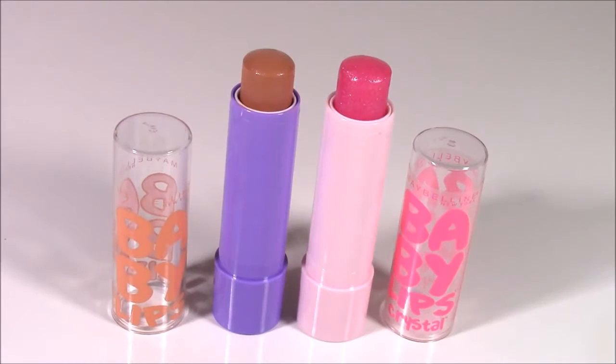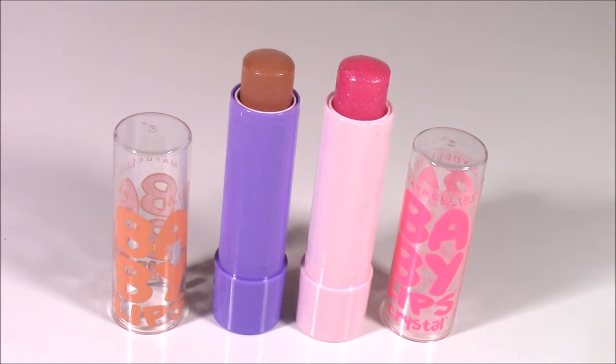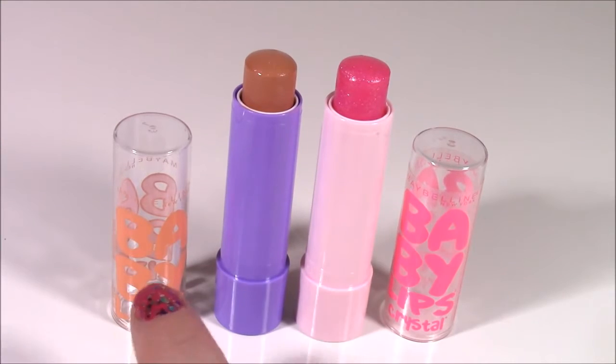Side by side of the two Baby Lips, and I have to say I'm loving the pink color in the container, but I think the prettiest color on my lips would be this peachy one. You guys can leave me a comment and let me know out of these two what your favorite is.